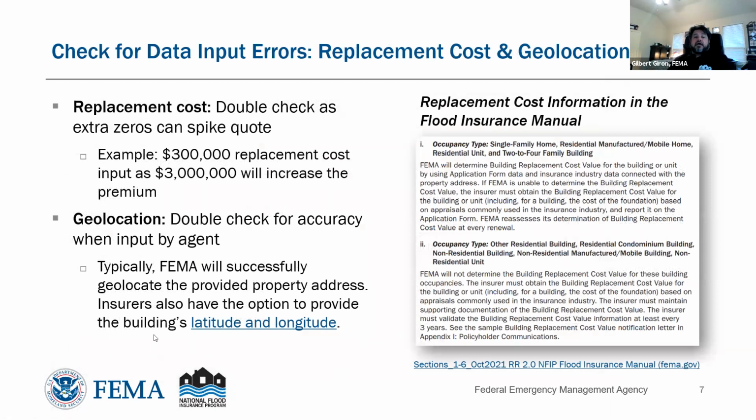Okay, so we're actually coming up to a question here. There's a question from Katrina. If you disagree with the current flood insurance rate, who do you contact? Well, it's not necessarily who you contact, it's what you provide.